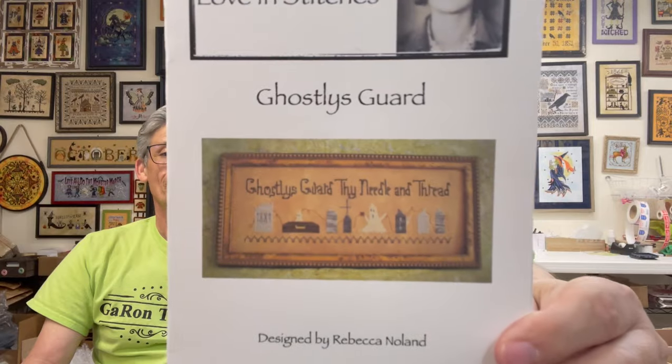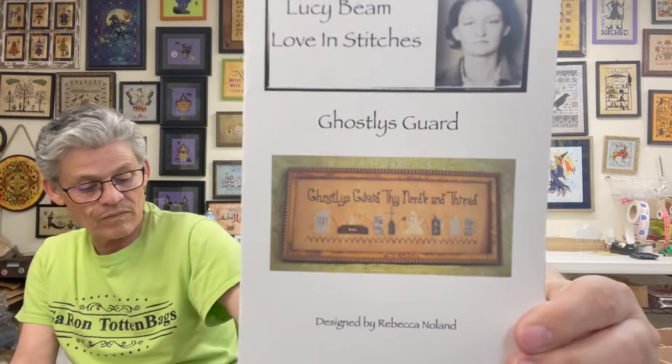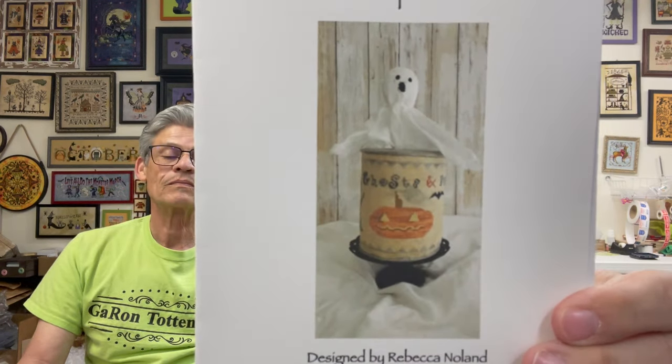Yeah. Ghostly Guards. That's one I have to restart because I started on 40 count, and I really want to stitch this on something more relaxing. Ghost and Pumpkin's Drum Roll. Oh, look at that cutie. Look at that pumpkin. He's like an evil pumpkin.